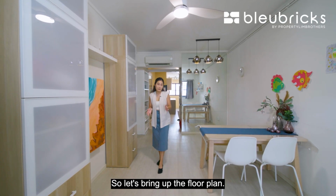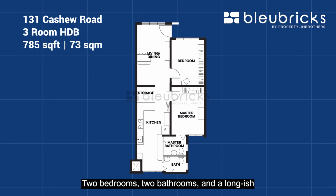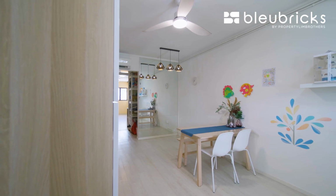So let's bring up the floor plan over here. So this is a 3-room size at 785 square feet, 2 bedrooms, 2 bathrooms, a longish living and dining as well as the kitchen. Quite a typical layout for a 3-room flat.